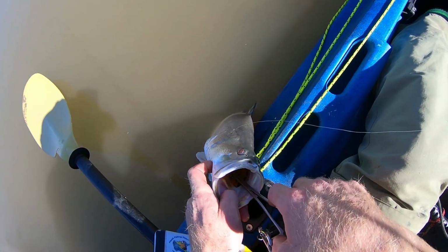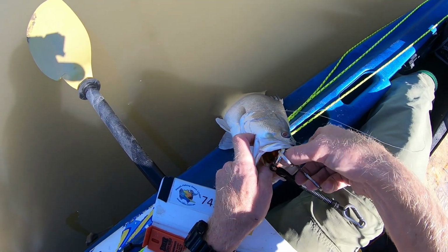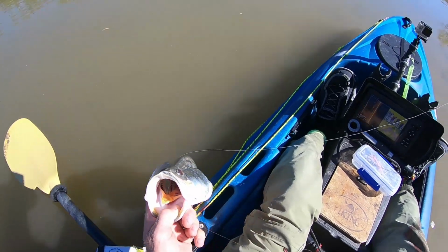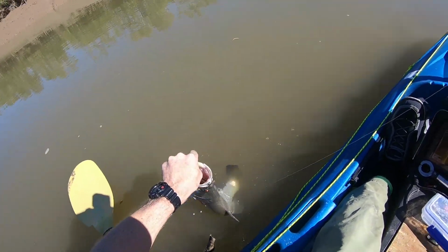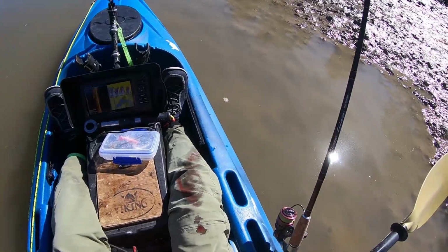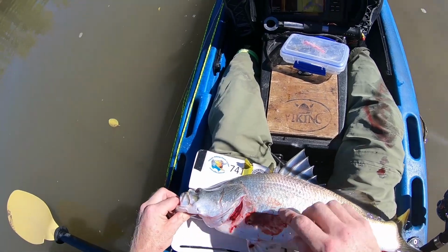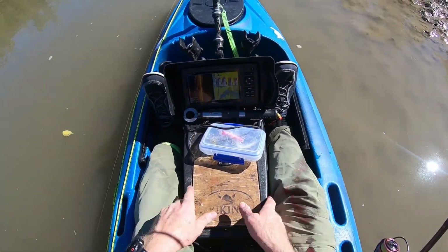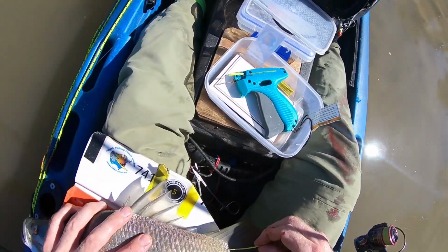Okay, where are we? Oh, right, down in there. Just trying to get you out safely. Okay. Now we've lost a little bit of blood there, little fella. A little bit of damage there. I hope we go okay. Won't take too long. 52 centimetres.